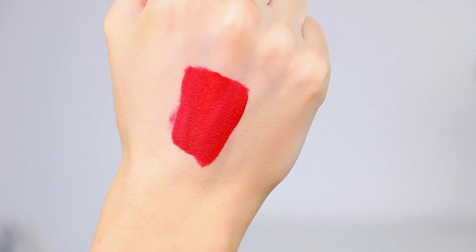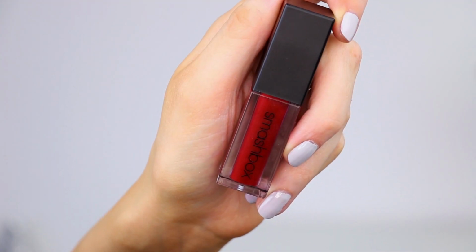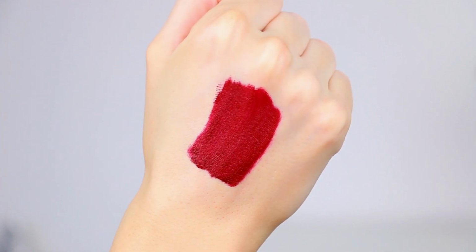And then next up is, as I talked about in my 5 first impressions, the color Boss. It's a very deep red. It's one of those colors that makes you feel like a boss. It does, there's no other way of explaining it. And then lastly is Misconduct, which is described as a nice warm deep plum.